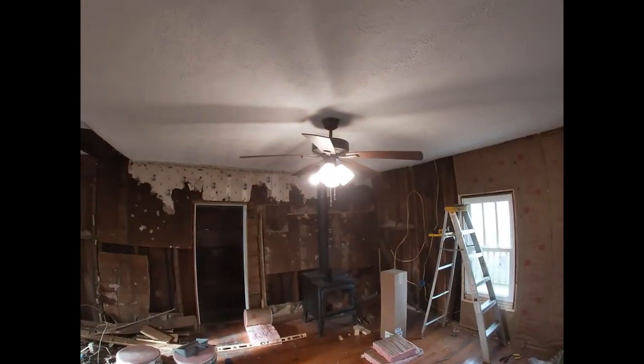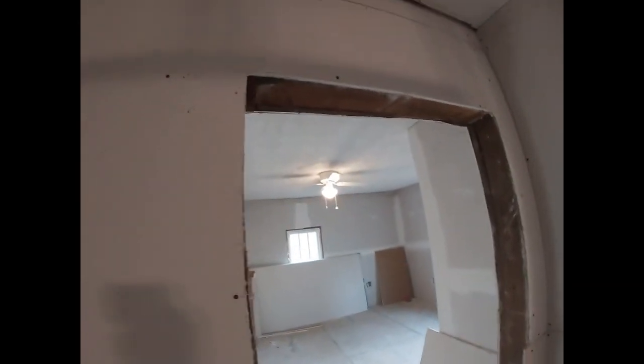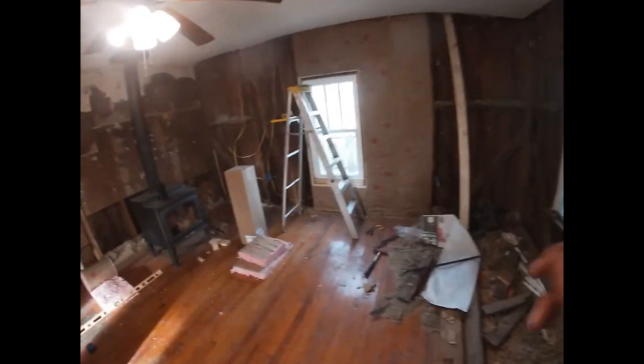We have got all new ceiling fans in all the bedrooms. So all new ceiling fans, we've run all new electric. We're starting with insulation. This is unreal.